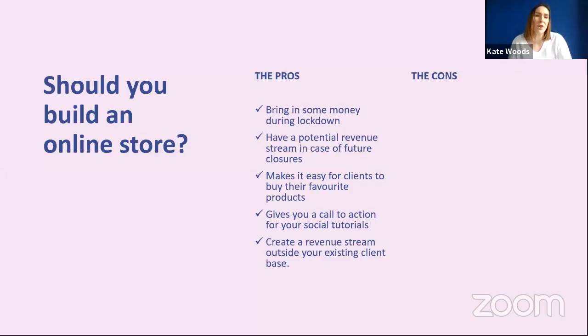And this is a really important one. It creates a revenue stream outside your existing client base. I think at the moment, sometimes it feels like you're always pulling on that same bank of people, your clients, for money and for support. And an online store is a real opportunity to reach a bigger breadth of people.